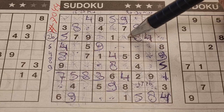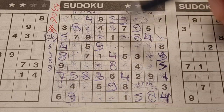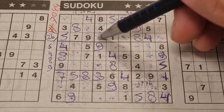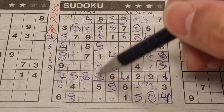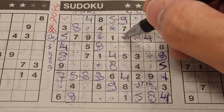2, 6, and 3. 3 missing numbers in this big square. Those missing numbers are 2, 3, and 6. And look, we have a 3 in this row, so no 3 in this box. We have a 3 in this column, no 3 in that box. So 1 box left for the 3 in this big square, it should be there.